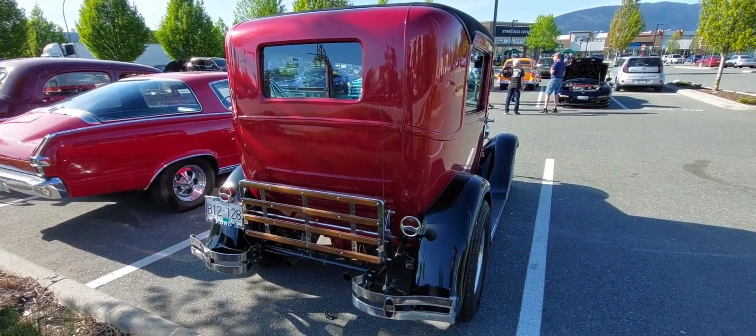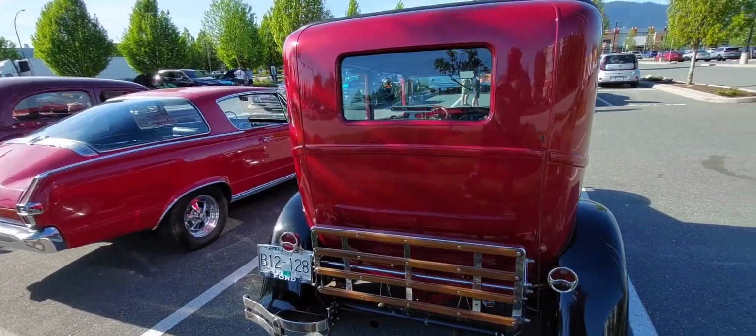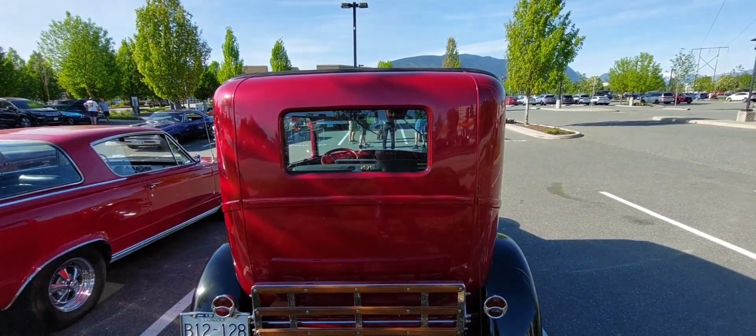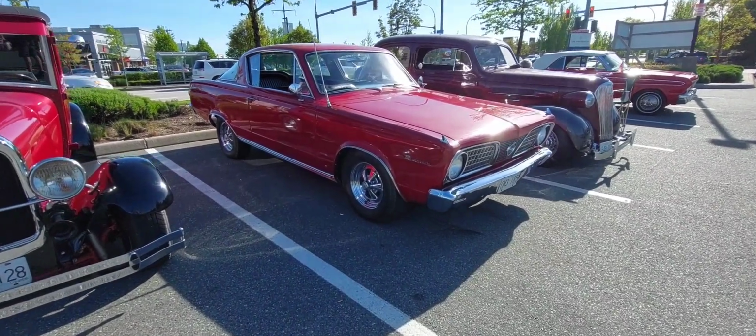Yeah, this doesn't look like it would fare very well in a modern safety crash test. It's such a square box shape, you can see what's in front of the car through the rear window. It's just such a different time.